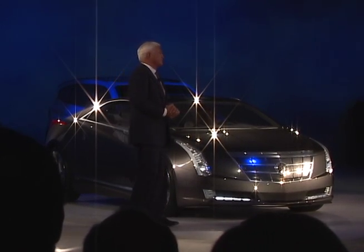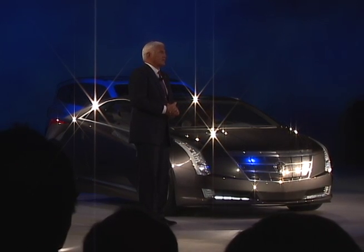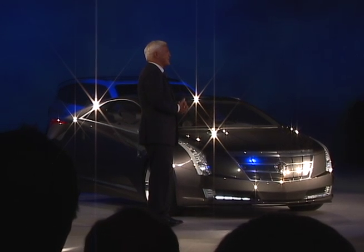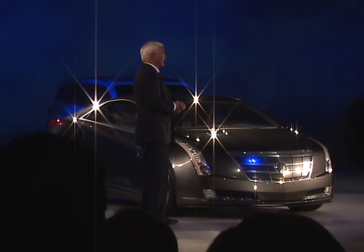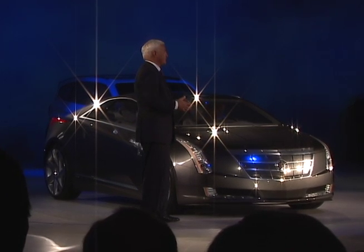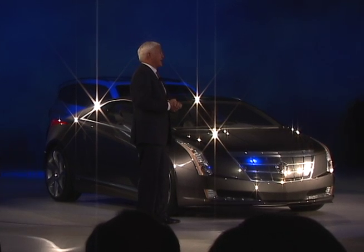Ladies and gentlemen, the Cadillac Converj concept. Now, while Converj looks the part, it certainly doesn't sound like any other Cadillac for one simple reason, and that's that it's electric. So it doesn't sound like anything, but it does look like a Cadillac.